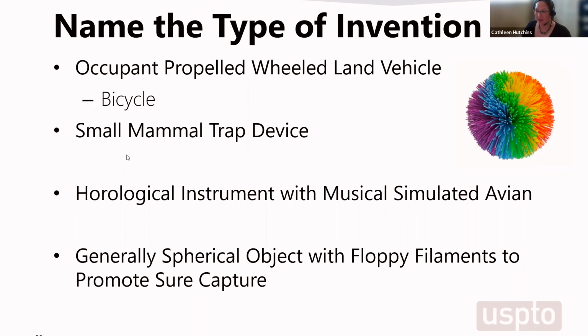So a small mammal trap device is actually a mousetrap. Sometimes they have some interestingly fancy titles that are technical titles, but they're actually something pretty simple, like this horological instrument with musical simulated avian. Hint, horological means clock.